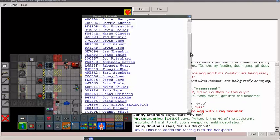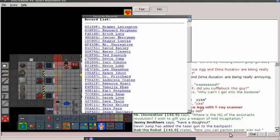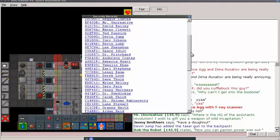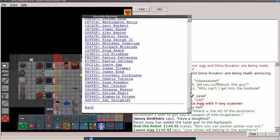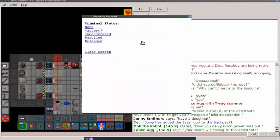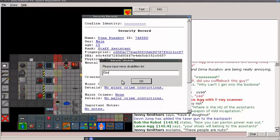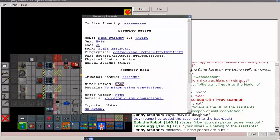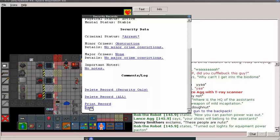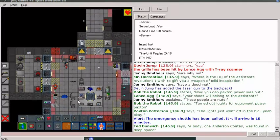Temujin Khan is in the brig now. Who else am I looking for? Lance Egg, Dima Rusakov. Okay, so Dima Rusakov, where are you? There, right near the bottom. Okay, so now the shuttle has been called.